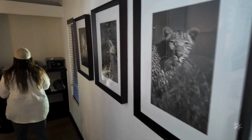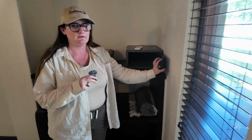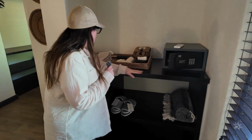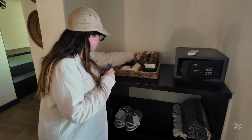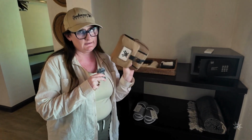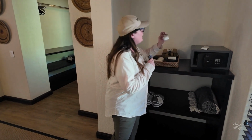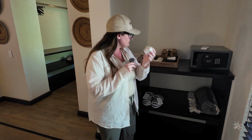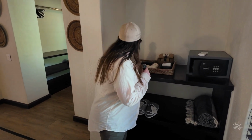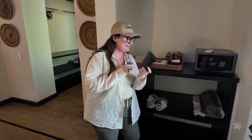we have a little station that's available for you. There's a safe in case you want to put any of your valuables in it. Over here, they leave you some really cool stuff to use on safari, including some binoculars that you can take out on game drive with you. I think this is a really nice touch in case you didn't bring some yourself. They have the South African plugs. This one I thought was really cute. They have a pair of reading glasses in case you left yours at home.